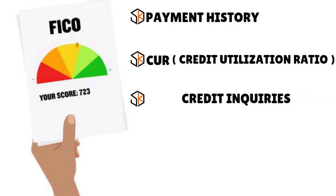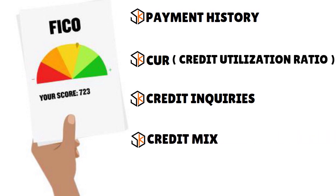You also have to think about your credit inquiries. Very important. Don't apply all the time for credit cards and loans and lines of credit and whatnot. No. Be strategic here. You have to be a better planner. What about your credit mix? The mix of credit accounts for 10%. So your credit inquiries actually account for 15%.